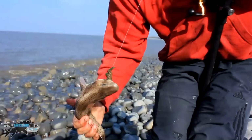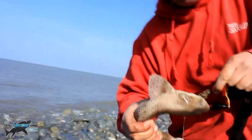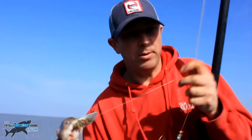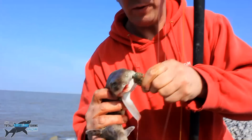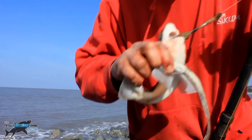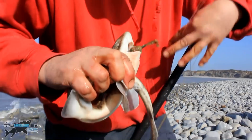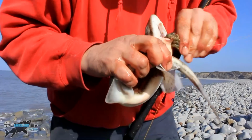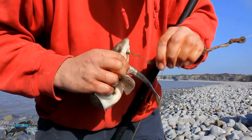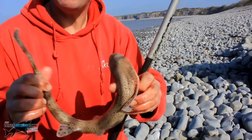There we go. Just to finish up, a little dogfish. Just move that lead out of the way so you don't knock your head. So yeah, just to finish off with a little bit of tapping away for the last few minutes, I had my suspicions, and I was right. There's a little dogfish on there. Fancied a bit of ragworm. Can't beat a doggy. Better than nothing.